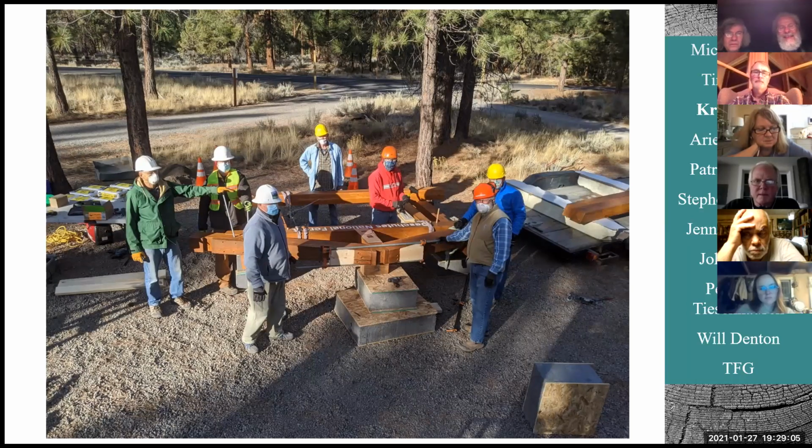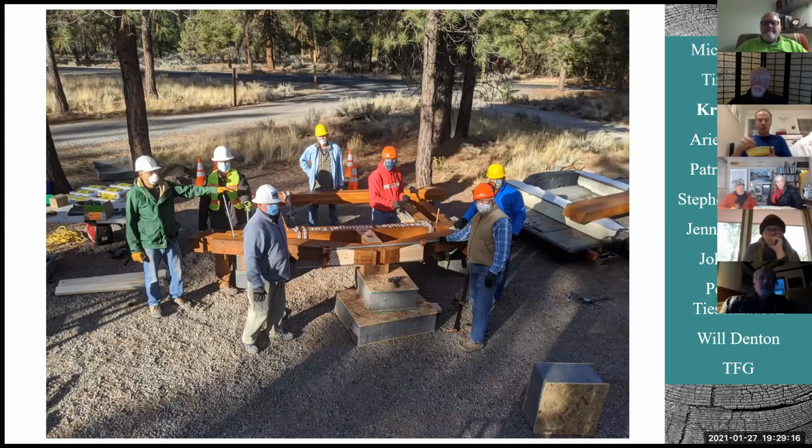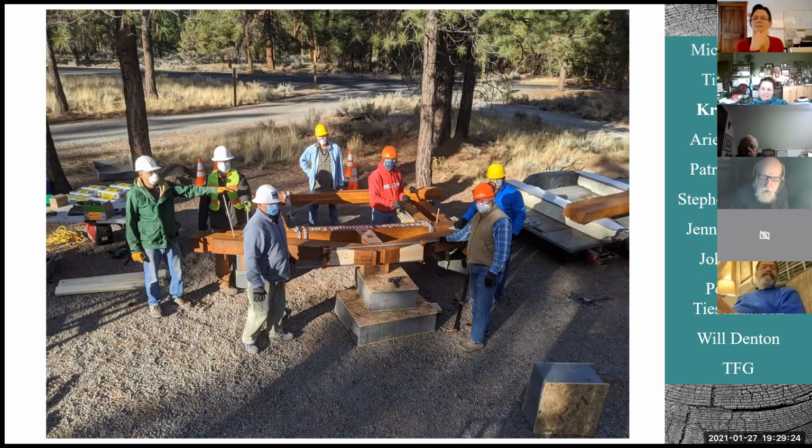Next. There's our raising. So this is at the head of what we call the Peterson Ridge Trail, which is a network of trails immediately outside of Sisters. It's been a very extensive biking, mountain bike, hiking network of trails. This is basically our signature trail network. So and a fair bit of money was put into the redevelopment of this trailhead. Next slide.